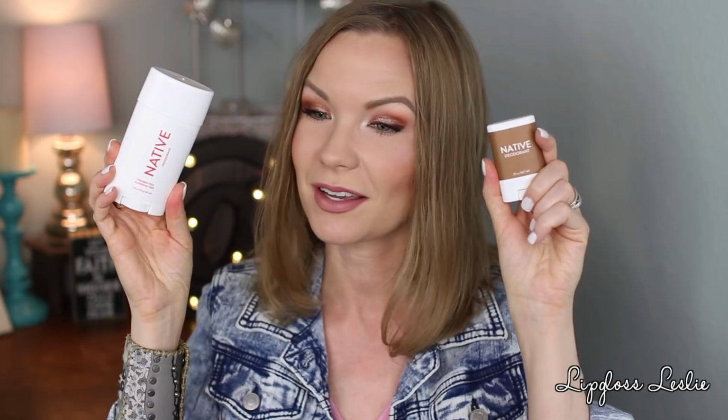So anywho, I am so excited about this. Like I said, I have tried a lot of natural or safe deodorants and basically just none of them have worked. And this one, absolutely, I will be ordering it again in different scents. These will be my go-tos for my armpits.